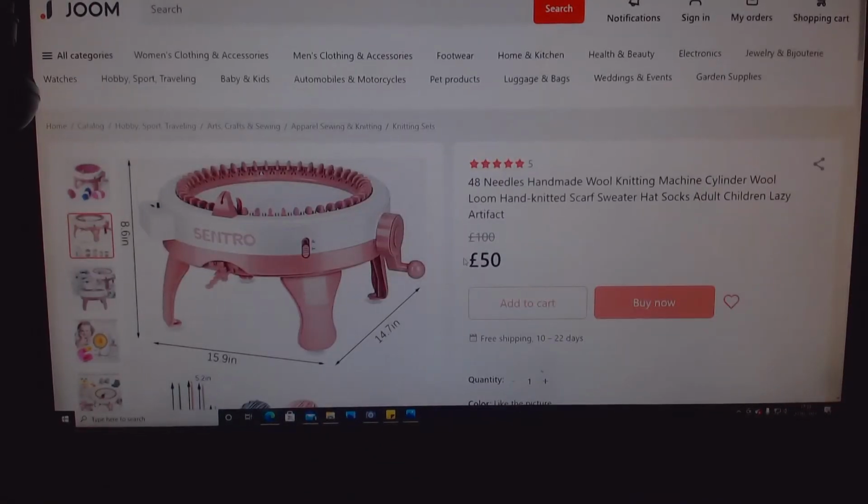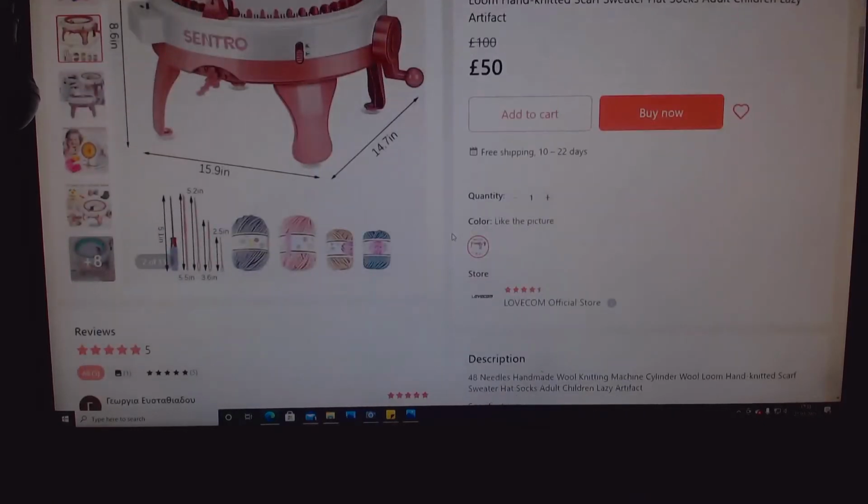Right, the first one is a 48 needle handmade wool knitting machine, cylinder wool loom, hand knitted scarf, sweater, hat, sock, adult, children, lazy artifact. Okay, all right, well they've got that marked in at £50 now. And now this one, according with the picture, well the picture is showing that it has the row counter, which would be a good idea. I haven't actually got a row counter on my one. And it's stating that the colour is like the picture.